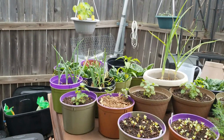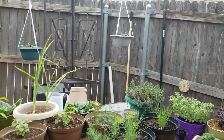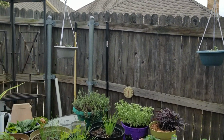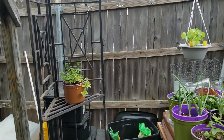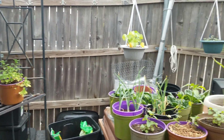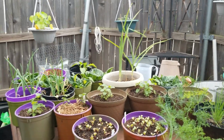But got some nasturtium up in the hanging basket, some mints in the hanging basket, primarily peppermints in the green ones, and then that light one there is chocolate mint. I've got sweet mint over here. The chocolate and sweet were grown from cuttings from the parent plants I had last year. And then the peppermints were grown from seed.